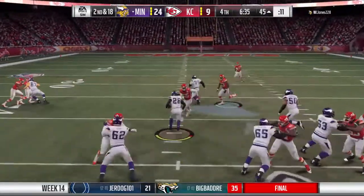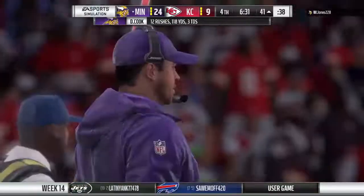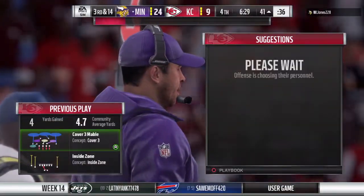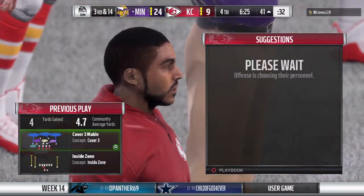On 2nd down, Cook. And he's going to fight his way forward here for a modest gain. He's able to get 4 back on the run, but now they'll have to find something here on 3rd and about 14.